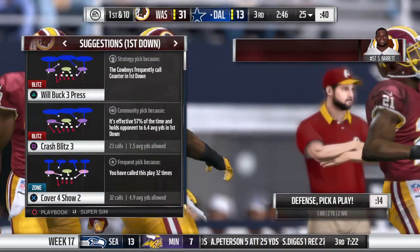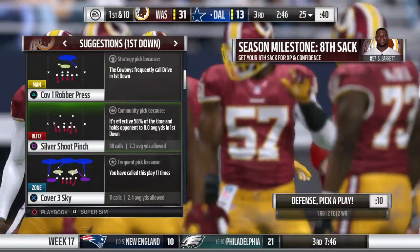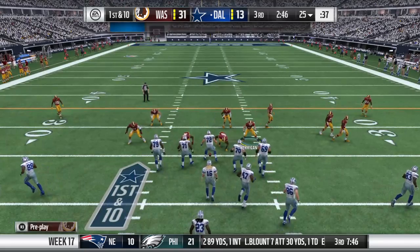The Washington defense getting ready. They're just looking to duplicate what they did last time. Force the 3 and out, and that led to a field goal. The only thing better, really, is creating a turnover.